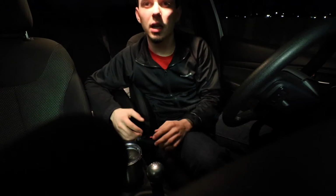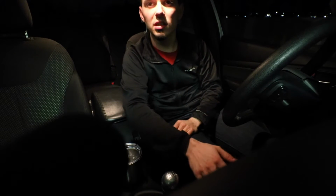One of the biggest things in this car that I'm not a fan of is this shift knob right here. It's very slippery, it's very big. When you try to put it into first, it's very easy to put your hand on it and then slip right off of it, because of how slick it actually is, which is quite annoying when you're trying to shift into first gear or you're doing anything like that. That's probably one of my biggest complaints about this car.